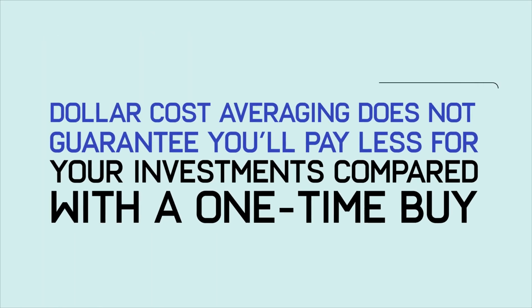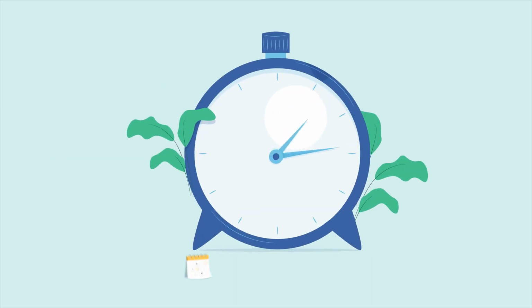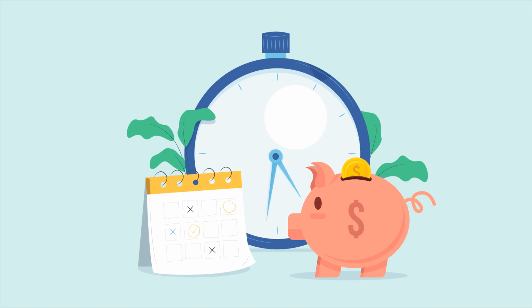It's important to note that dollar cost averaging does not guarantee you'll pay less for your investments compared with a one-time buy. But investing on a regular schedule helps develop a habit of putting money away. Plus, you can set up automatic contributions to make regular investments.